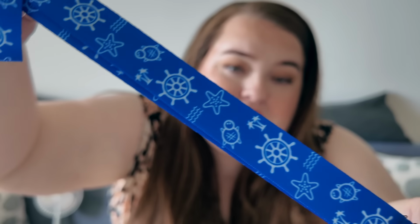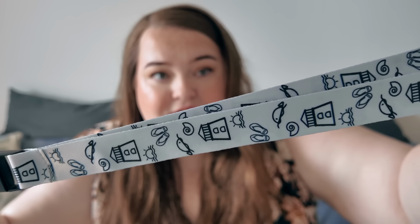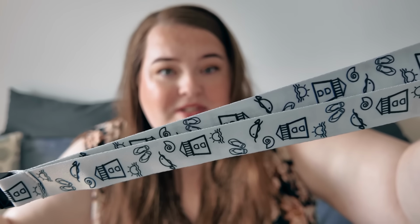So this one's JP's, the blue one, it's got little boats and stuff. And then I've got the black and white one, which is really cute. It's got a lighthouse, flip-flops, I think a little fish or a little whale coming out. And then the third one was little boats and stuff, that we're just going to take as a backup if we lose any. And one thing this set came with, which I think is actually really useful, are baggage tag holders.